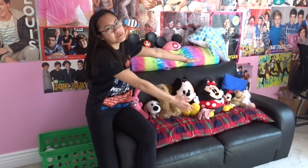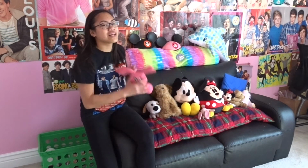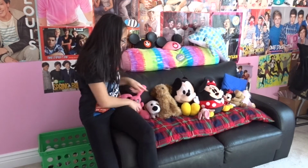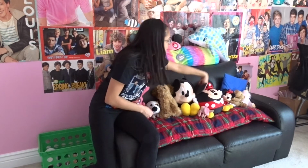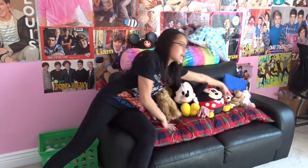This is my couch. I have a ton of stuffed animals here. This is a bunny. I wanted a crane machine. His name is Spot. This is Uncle Jip, Mickey, Piglet, who I had since I was one, Minnie, another Minnie, Puppers, and Mr. Hammy, the pig.